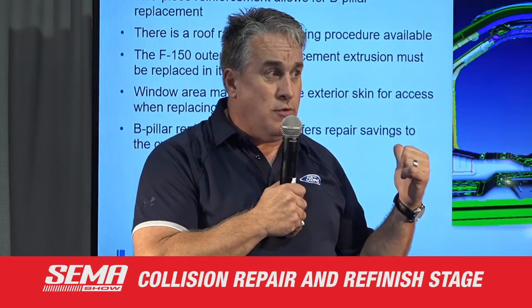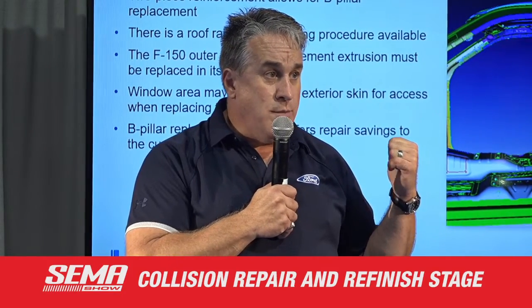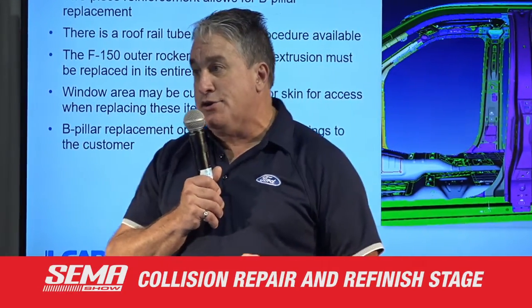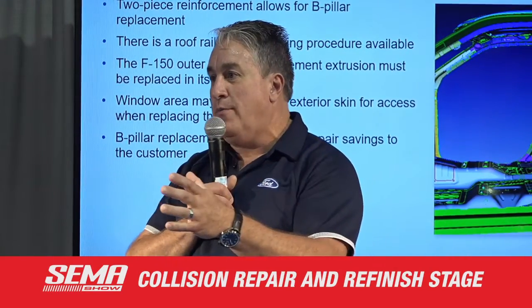Why this person is telling people you can section that is completely wrong. So remember, that reinforcement that you see there in green is actually a very complex extrusion. Anybody know what extrusions are? You guys know what extrusions are?